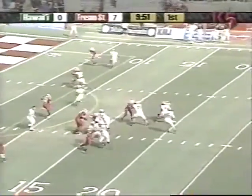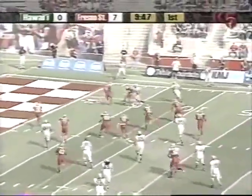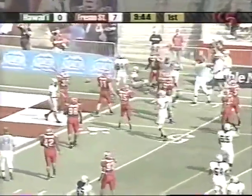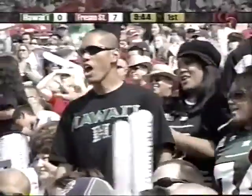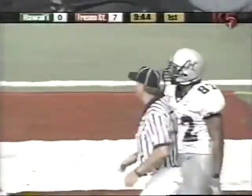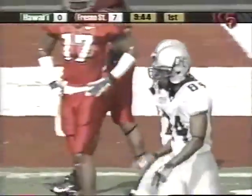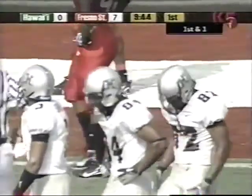Brennan looking, sets up, throws. That is complete, with it is Dickerson inside the 10. Dickerson gets a block inside the 5, dives for the end zone, and is just short. Nice block there by Ian Sample, coming over and walling the defender off. Vincent Mays finally ushered him out of bounds. It will be first and goal for Hawaii at the 1-yard line.